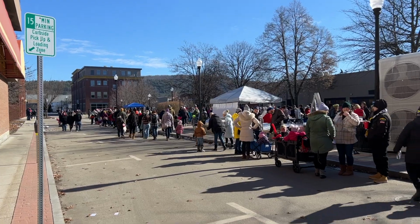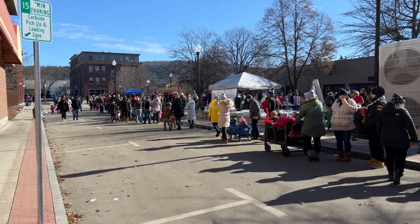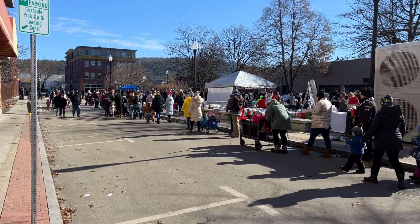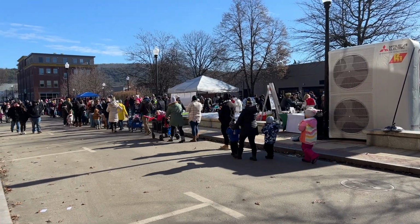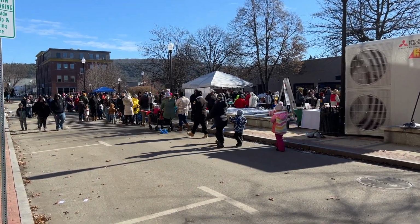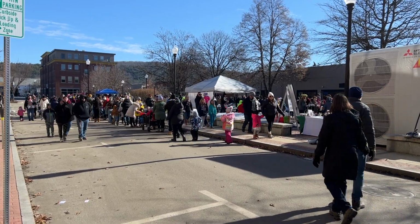Okay, we've come back around to Railroad Square area. And this is the line for the train ride. Yeah, I can believe it. They used to have a big mound of snow here in previous years where the kids could go sledding and everything. Not this year. Got a train ride instead.